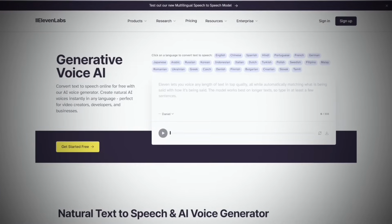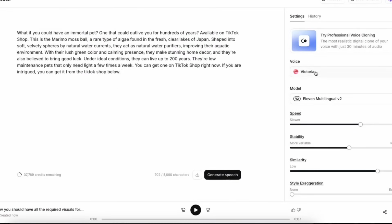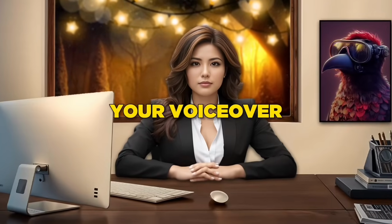Now it's time to generate a voiceover. For that, simply go to 11 Labs, and there, paste your script, and from the drop-down menu, select the Adam's voice, because it is the most popular voice in these types of viral videos. After that, hit Generate. In a few seconds, your voice-over would be ready.